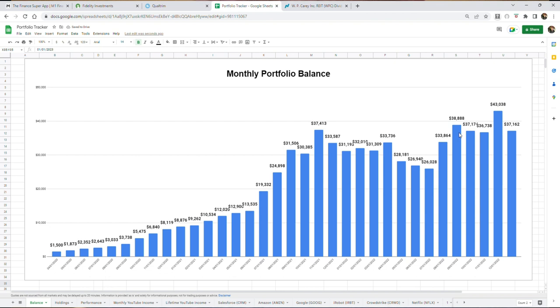We had a bad month in December, but you can see generally over time the trend is heading in the right direction, and hopefully next year we're able to get this above $50,000, $60,000. That would be really nice.